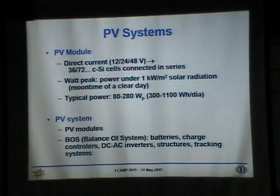The normal way to define the power of a solar module is the watt peak. The watt peak is the power the module will generate when it receives 1 kilowatt per square meter. This is a typical noon time of a clear day. This is a standard 1 kilowatt per square meter of solar radiation here in Montevideo, in Buenos Aires, in summer also, not only in summer. The typical power of a module is between 80 and 280 watt peak, and they generate this number times the 4 kilowatt hour per square meter per day I mentioned before. This module generates 300 to 1,100 watt hours per day.